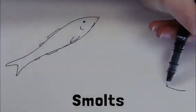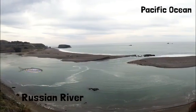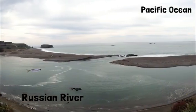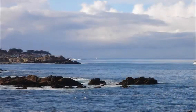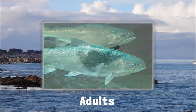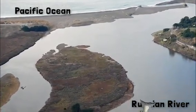Par becomes smolts. Smolts turn silvery in color, which prepares them to camouflage in a new habitat, the ocean. Spending time in the estuary allows salmon to adjust to saltwater before swimming to the ocean. After spending time in the ocean, salmon finally become adults. Adult salmon hope to avoid large predators like seals, sharks, and fishermen. After 2 to 3 years, salmon migrate from the ocean back to their home stream to spawn.